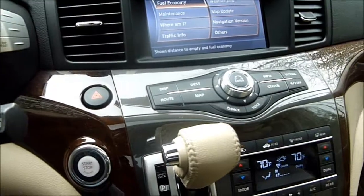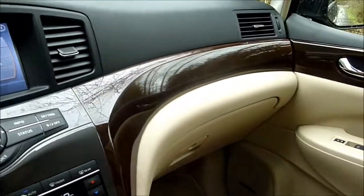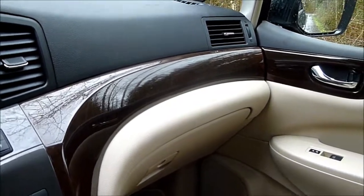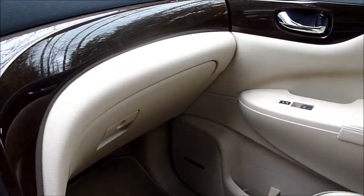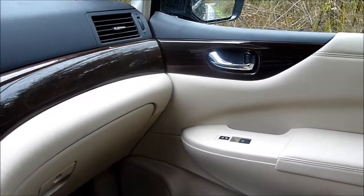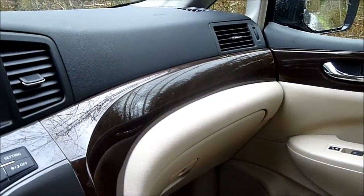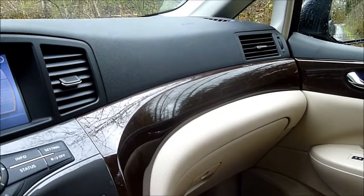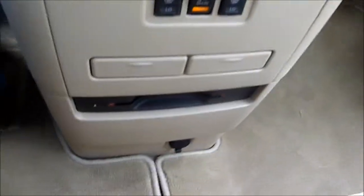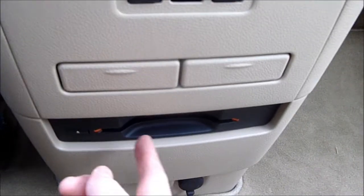So overall, a very nice vehicle. I do like the use of the wood trim inside. I like the 2-tone, actually triple tone if you want to count the black upper part of the dash with the wood there, and then you got the nice beige wrap around the dash. It integrates well into the door, and it gets a very comfortable feeling when you're in here. It's very quiet.